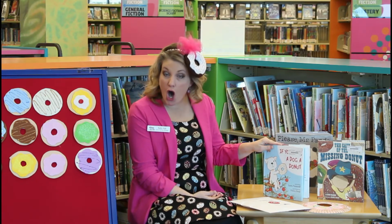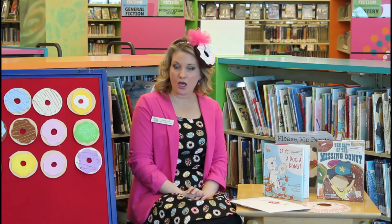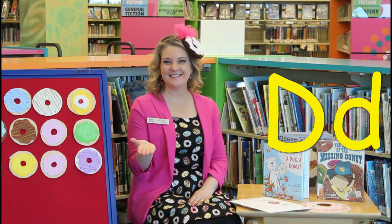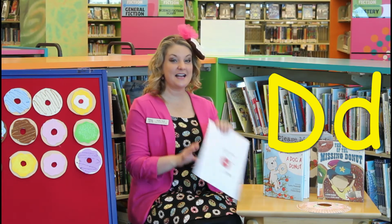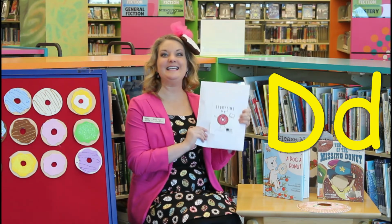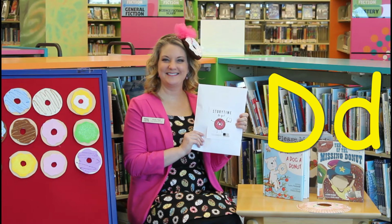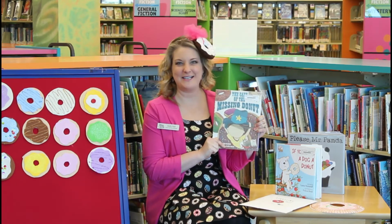Donut and dog start with the same letter. Donut and dog start with the letter D. Letter D looks like this. There is a handwriting practice sheet inside your Storytime to Go bag, and you can practice writing the letter D. D for donut. Practice, practice, practice to get good at writing all of your letters.